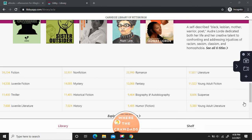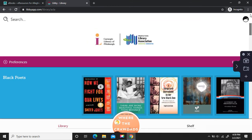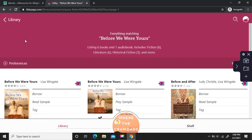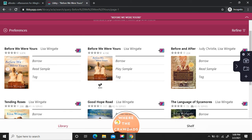Now if I wanted a specific title, there is a place that I can search for it. I'm going to scroll up to the top of the page here and click on search. Next, I'm going to type in the title that I want to search for. And Libby's going to try to guess the title that I'm looking for. So I'm going to click on Before We Were Yours, and that's going to bring up the print book, the audio book. It's going to bring up all the search results. So this is the book I was looking for. I can read a sample, borrow it, or tag it.